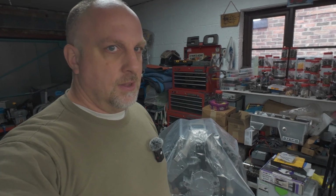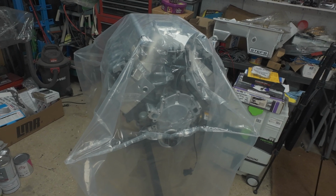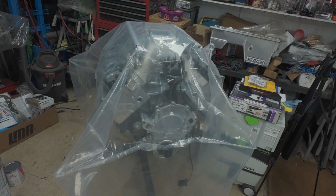I got everything cleaned up. We're waiting on a stupid set of $20 parts, and it's just frustrating. So we're still waiting on the oil control rings, oil rail support rings to come from ZSR, and that's this project on hold.